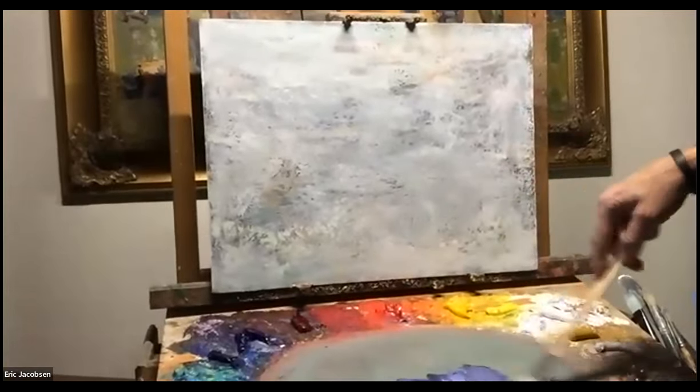Dropping in a little bit more blue there. I think I'm going to move this bag over here so I don't have to keep crossing over when I'm throwing my trash away. Throw it on the other side.